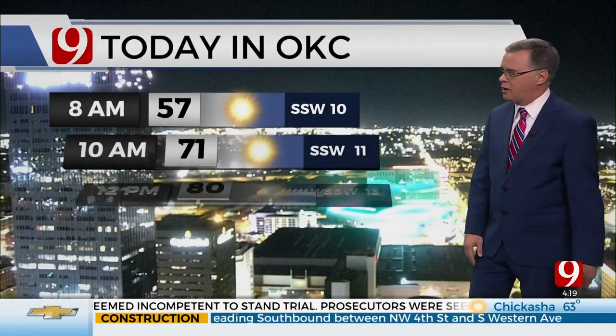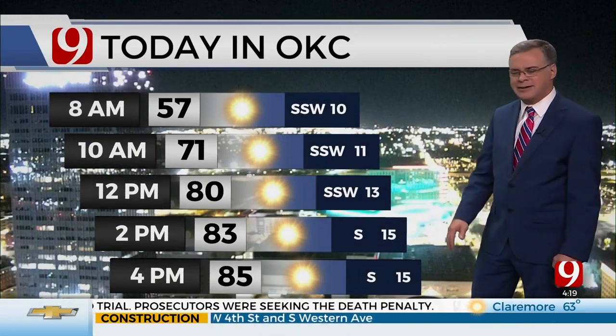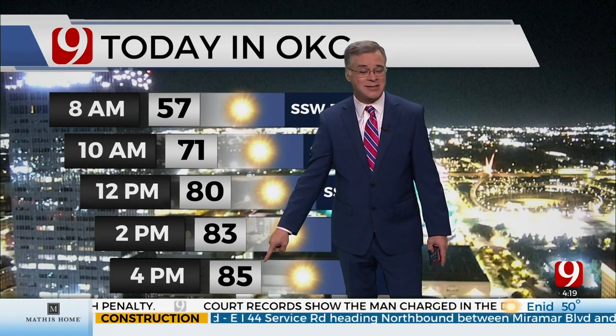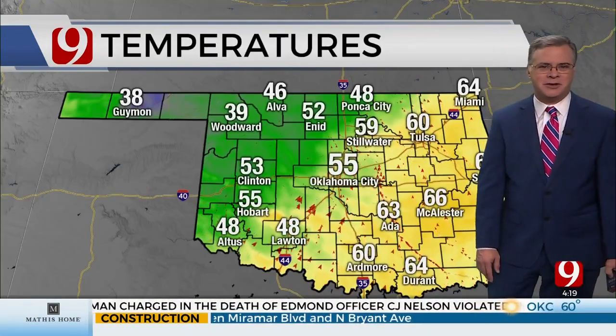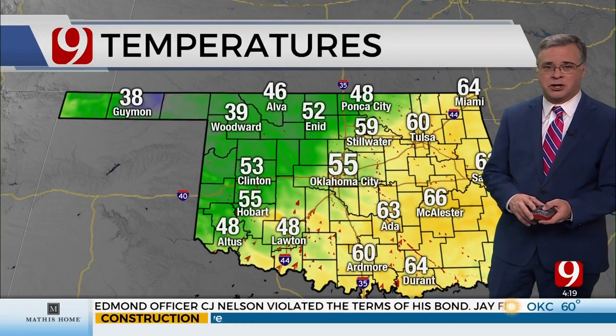55 right now, waking up this morning. No real wind chill as winds are pretty light. Winds should pick back up. They'll run about 10, 15 miles per hour, down just a bit from yesterday. Bright sunshine and 85. If we can get to 85, that's tying a record high. So it's going to be a very warm day today, much warmer than what's typical for this time of year. We should be closer to about 60 to 65, as I mentioned just a moment ago.